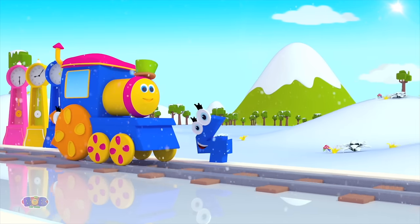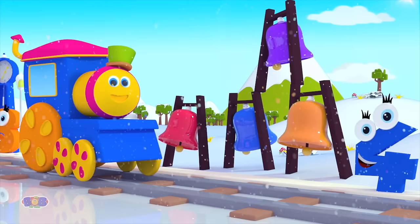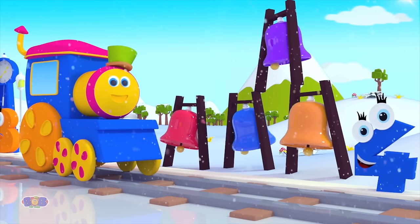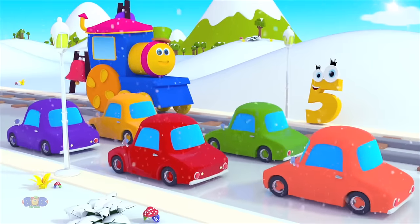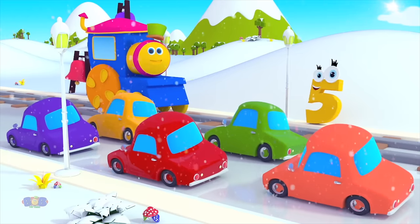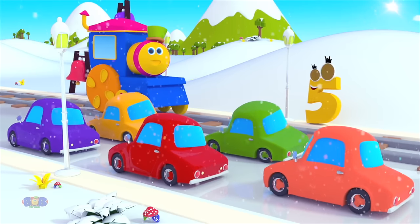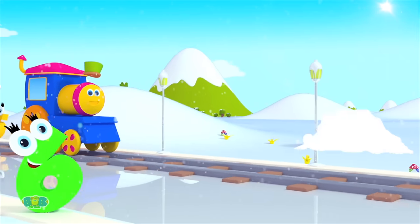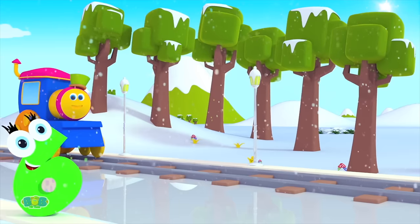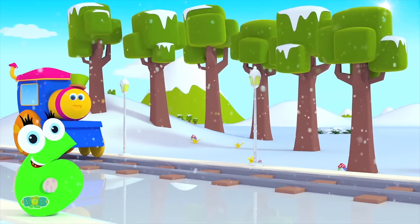4. Four big bells. Ding dong ding. 5. Five new cars. Beep, beep, beep. 6. Six tall trees. Swish, swish, swish.